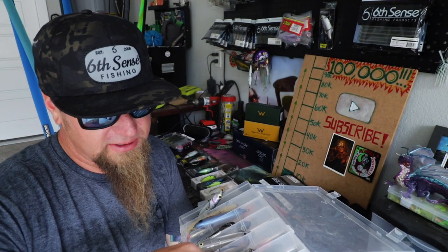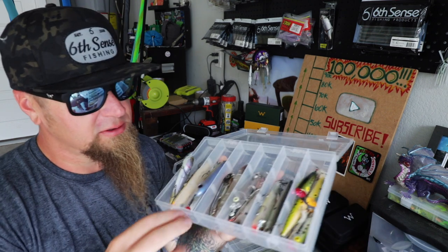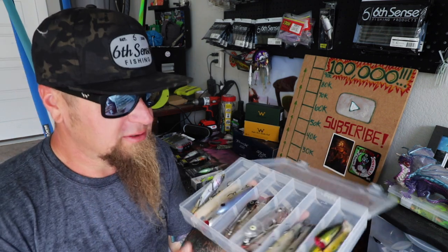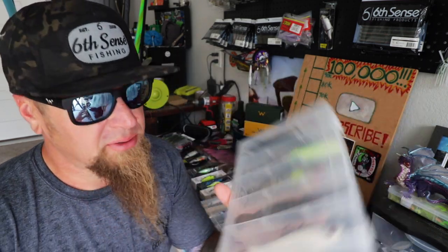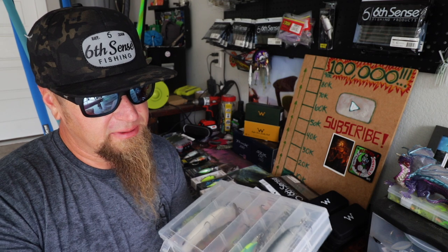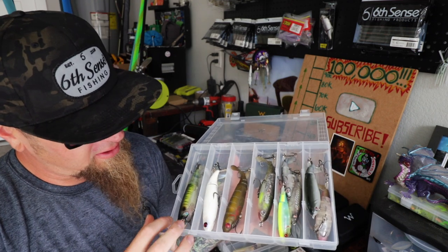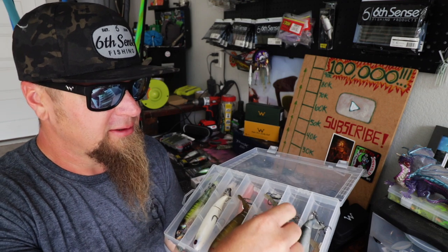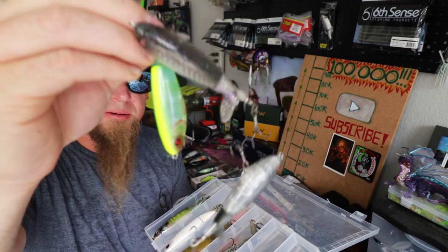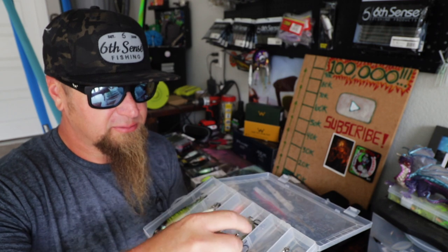I have several of these stacked up in here as well in multiple colors. My point being, topwater, summertime. In addition to these, you guys know I love plipping and plopping. The prop style baits, man. I have a box full of Whopper Ploppers in a multitude of colors, 110, 130, even the little 90 millimeter guys. Plipping and plopping all summer long.